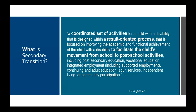IDEA defines secondary transition as a coordinated set of activities for a child with a disability that is designed within a results-oriented process that is focused on improving the academic and functional achievement of the child with a disability to facilitate the child's movement from school to post-school activities, including post-secondary education, vocational education, integrated employment, including supported employment, continuing adult education, adult services, independent living, or community participation.